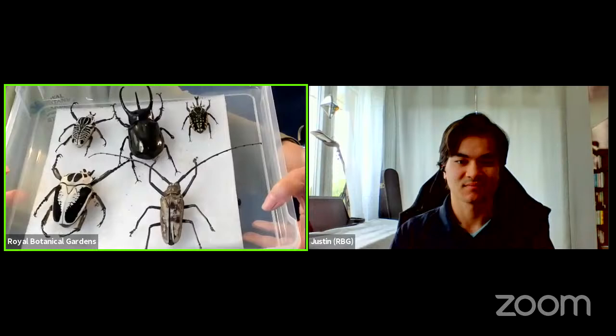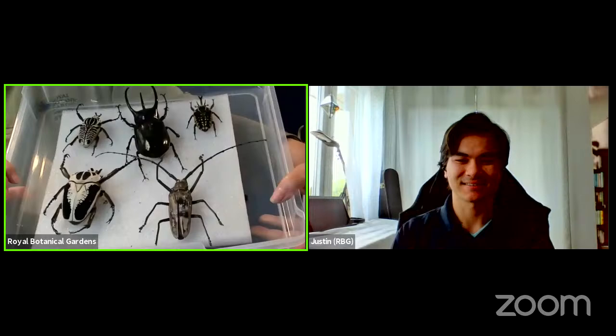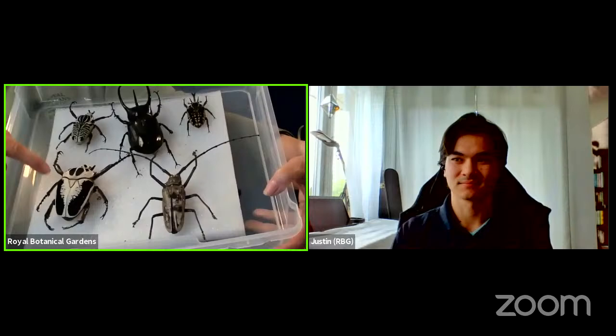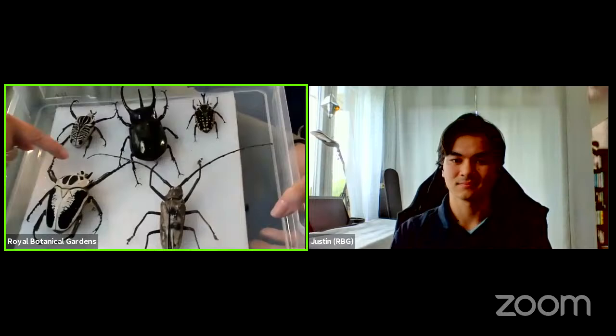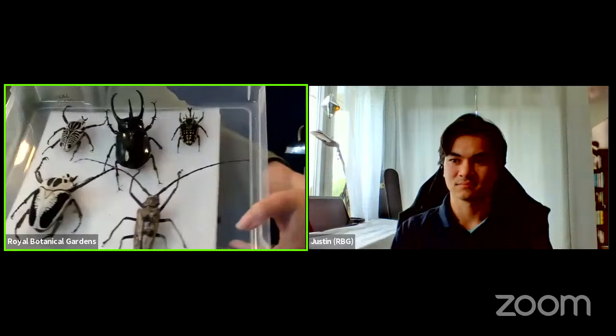Is it a great big hamburger, Kareem? No, it's not a hamburger. It's actually fruit. These are fruit eaters. Where they live in the tropics, they eat lots of fruit. And maybe that's why they've got those big claws on their feet. I'm just guessing, but that might be good for climbing up and getting that fruit, maybe helping to rip it open. But there is my Goliath beetle. There it is right there.